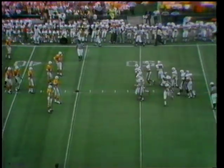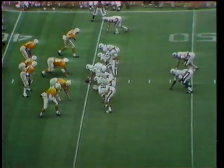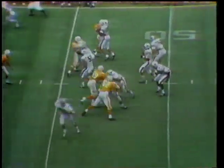Following the game, we'll present the Chevrolet Offensive and Defensive Player of the Game. The award is a donation of $1,000 to the appropriate school scholarship fund in the name of the winning player.